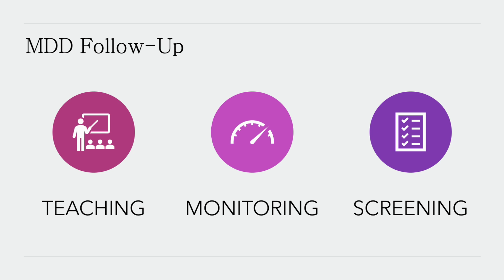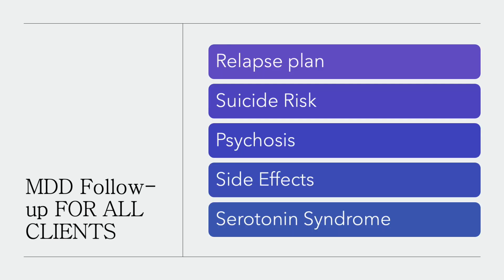Follow-up care practices for the PMHNP to consider include teaching the client the goals, risks, benefits, and potential side effects of medication treatment. Continuously monitor clients' response to medication. The treatment goal is complete remission of symptoms. Utilize screening tools such as the PHQ-9 in follow-up appointments. Teach clients the symptoms of depression and that it is a chronic illness. Establish a relapse plan for all clients.